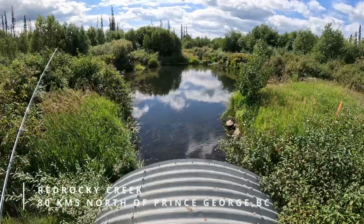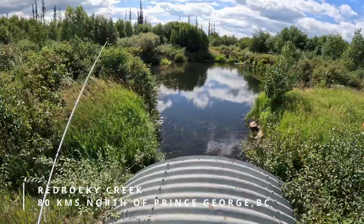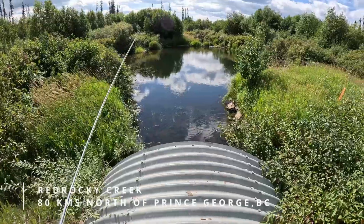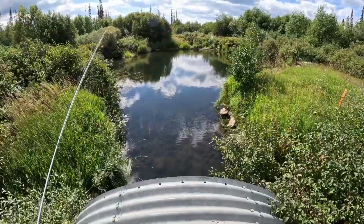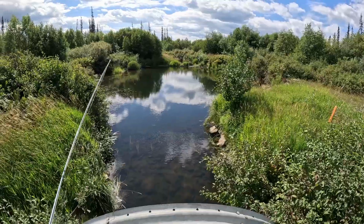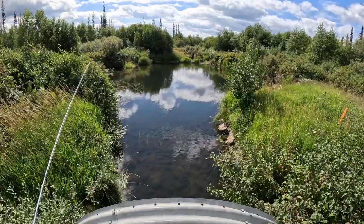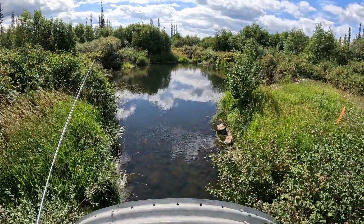At Red Rocky Creek, about 80 kilometers north of Prince George, right on the side of the highway. Super busy, really noisy kind of spot, but there's lots of fish rising here, and I thought, you know, I might just be in grayling country, so I'm going to give it a try.